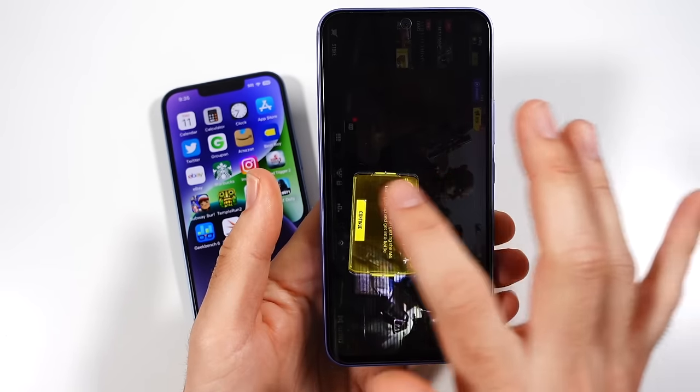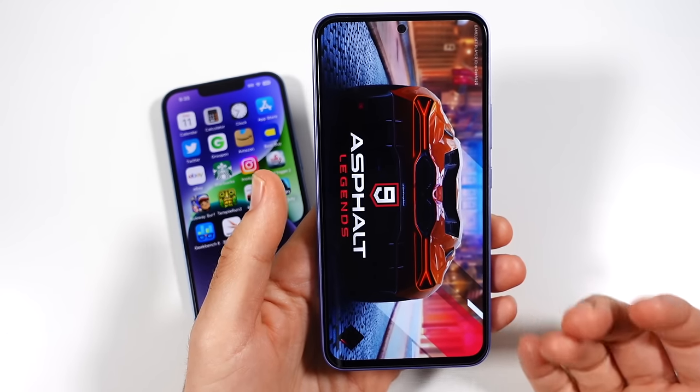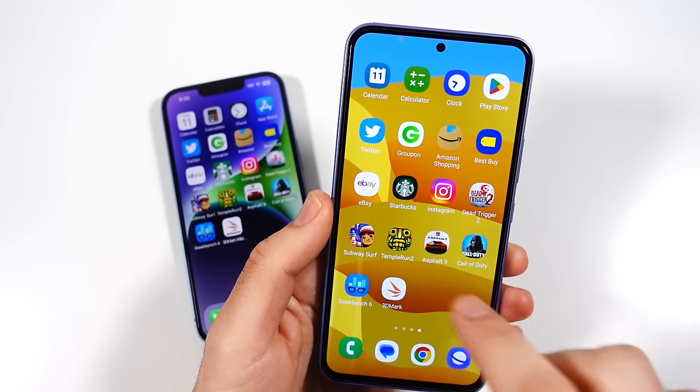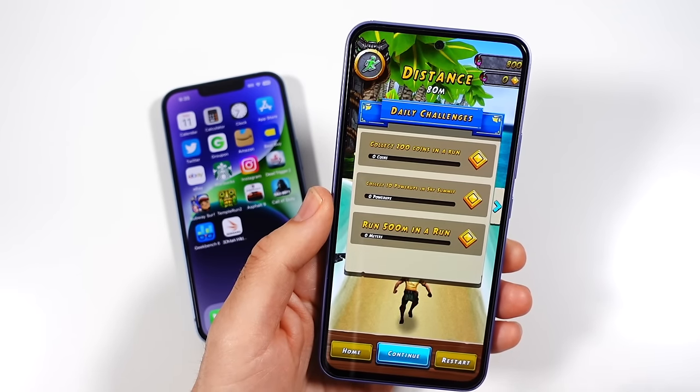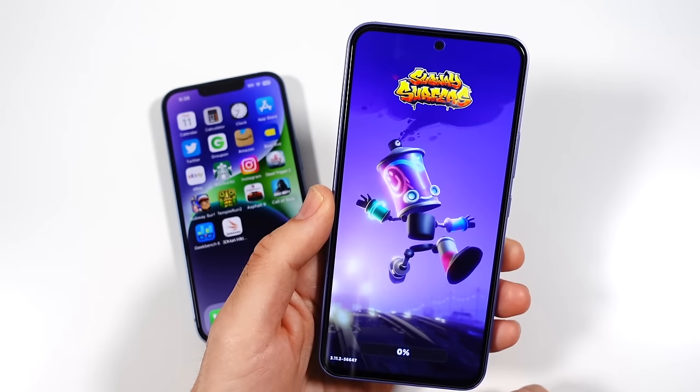Now, I can definitely see it looks smoother with that 120Hz, but what was that? Did you see that little weirdness that just happened? This kind of stuff will happen on the Galaxy A54. Just because it's not their highest end phone, don't expect the highest.